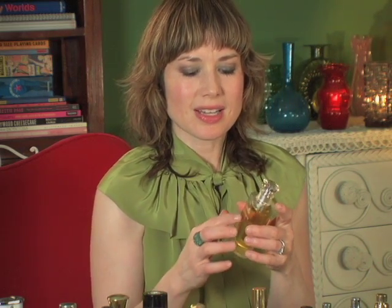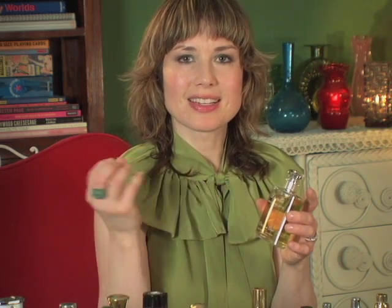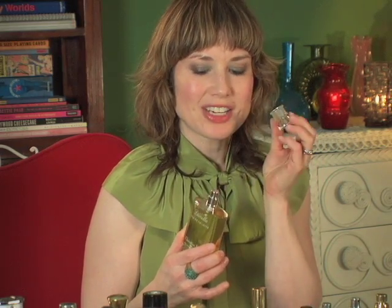But there is that quality in Diorella, and it's underneath a really fresh, bright start. So you start off smelling very kind of sporty, and you think, oh, this is a very light, summery fragrance. And then the longer it wears on your skin, the more dusky and sensual it becomes. And I love that little changeover. It's got a split personality.